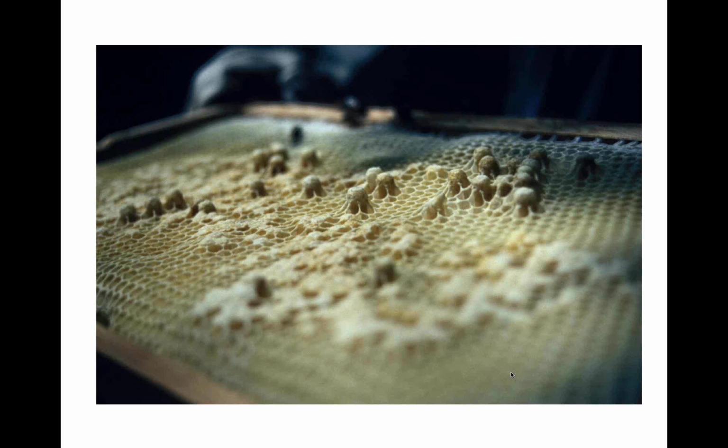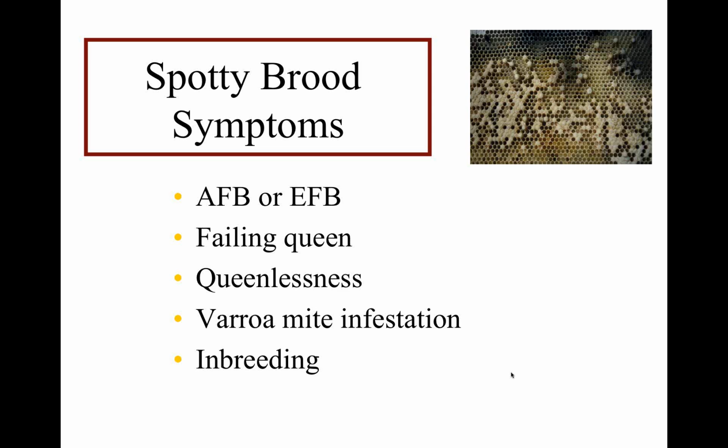But what are other causes of spotty brood? Well, you could have disease like American foulbrood or European foulbrood. The queen may not have inbreeding depression going on, but the queen herself may be failing. She may be too old, or she wasn't mated properly, and so she's running out of sperm. She may be diseased. She may be ill. Beekeepers working the colony, she may have been slightly injured. You also could have queenlessness, Varroa mite infestation. I didn't add, you could also have a small hive beetle infestation.